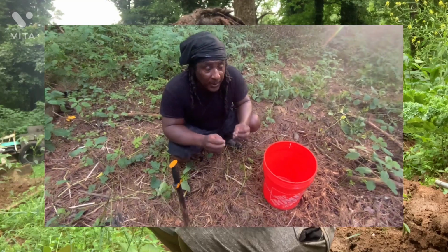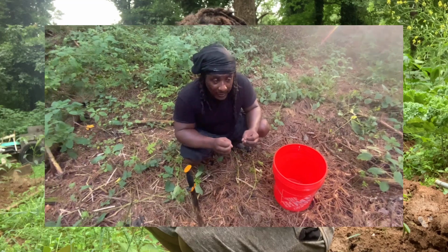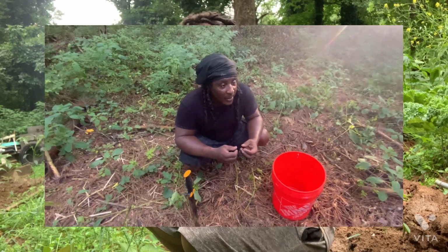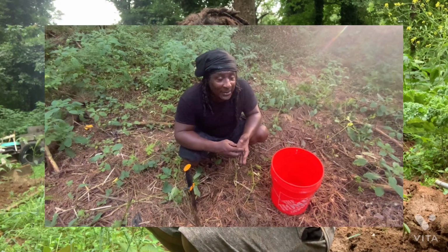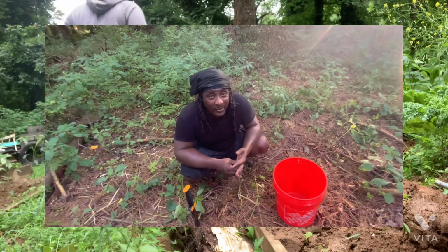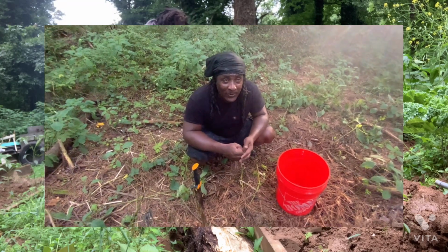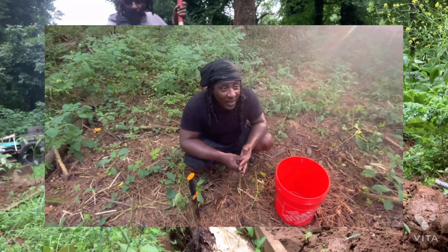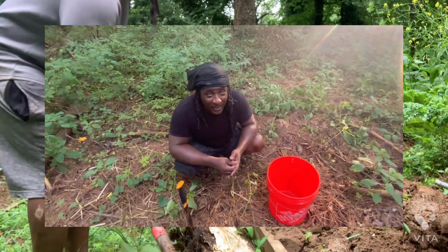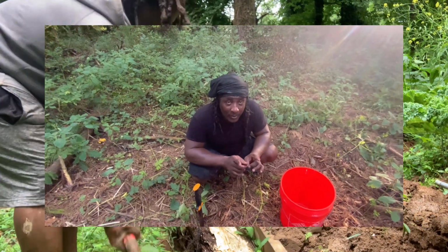In summary, oak tree leaf and pine needle offer organic matter, nutrient cycle regulation, moisture retention, and weed suppression benefits to the soil. Incorporating these materials into the garden practice can contribute to the overall health and fertility of the soil, leading to a thriving plant and sustainable garden.